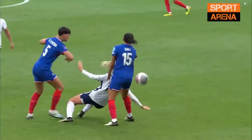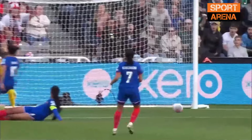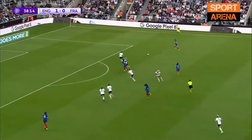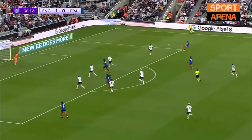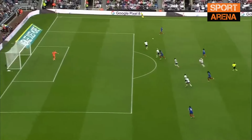Maybe there might be an element of France. The run from Hemp down that left-hand side. And then look how calm she is in front of goal, Beth Mead. Second chance, lucky break there for France. Cascarino, Toone stretching for it. That was a chance for the forward.